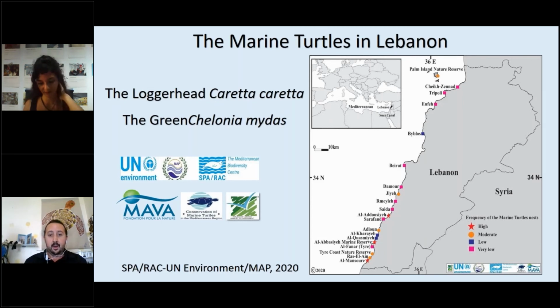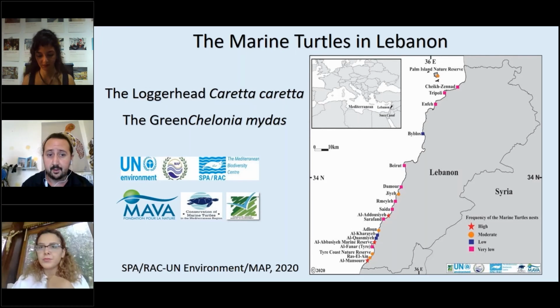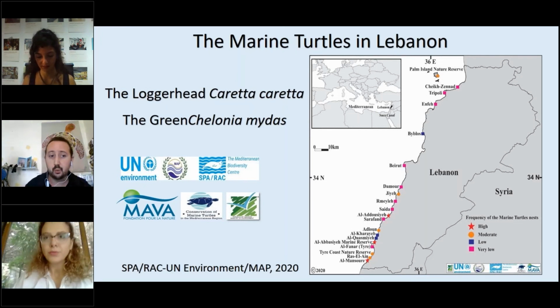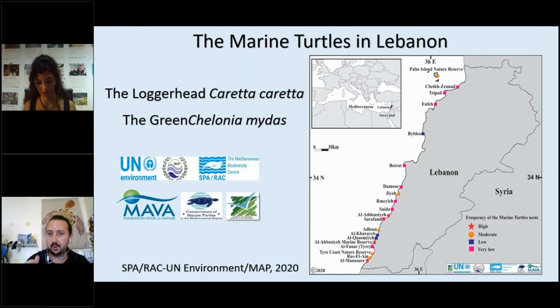So, for the Lebanese turtle, first of all, it is a program founded by the SPARAC in cooperation with the Ministry of Environment. Two species of marine turtle frequent our waters, the green one and the loggerhead, and they are nesting in many localities of our coast. During 2019 and 2020, a big work on the conservation, protection and monitoring of the marine turtle nesting sites was done.